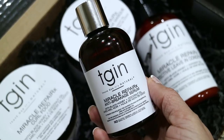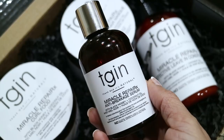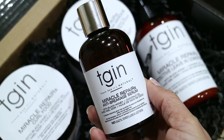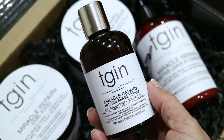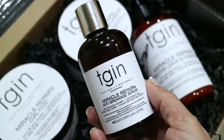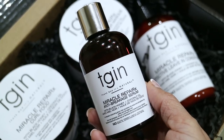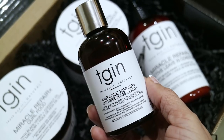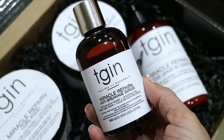And lastly, we have the Anti-Breakage Serum. This product is packed with coconut, olive, argan, jojoba, and peach kernel oils, hence why this product smells so sweet. It smooths frizz and flyaways, adds hydration, and leaves your hair feeling soft and shiny with vitamin E and hibiscus, hey, my favorite ingredient, seals in moisture for softer, shinier curls.